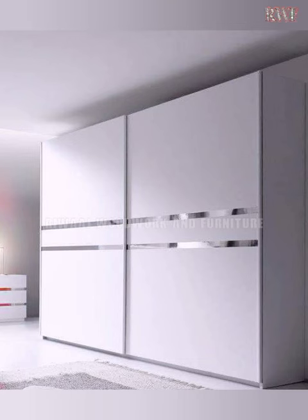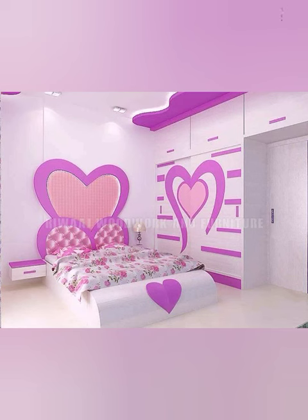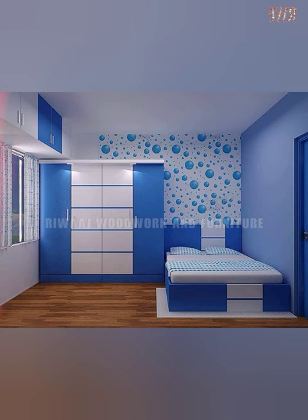On the fourth number, wardrobe design with mirrors. Wardrobes that have mirrors on their doors are apt for small homes. They make the room appear more spacious and also add a charming touch.